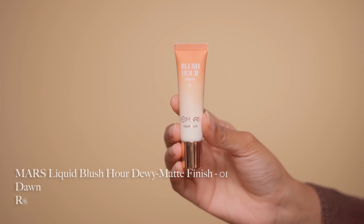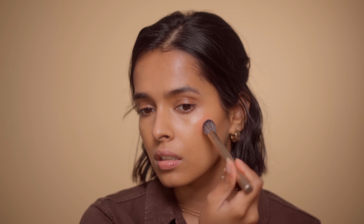For blush, I definitely want to use something warm tone today, so I'm going to use this one from Mars. It's the Mars Blush Hour Liquid Blush and I've got the shade Dawn. Now this is a really nice warm peachy shade. These blushes from Mars are very, very blendable. I'm going to use the PAK S08 brush and again I have sheared it out on the back of my hand because I don't want to apply too much of any product.